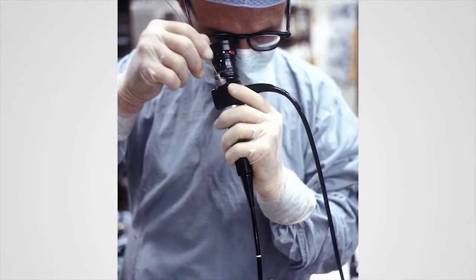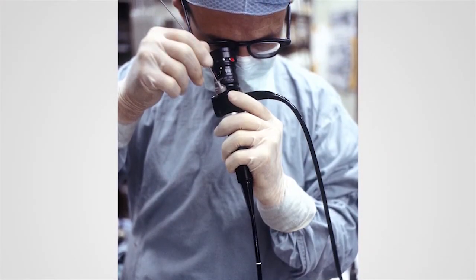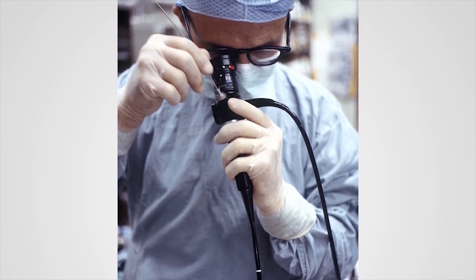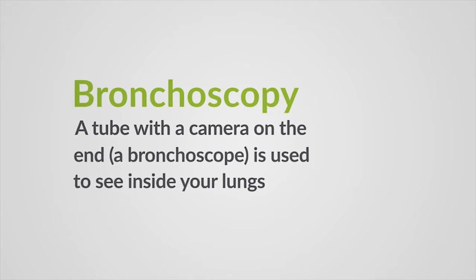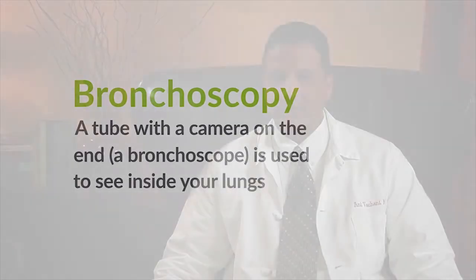With this technique, a thin, flexible, lighted tube with a small camera is inserted into your lungs through your mouth while you are asleep. With the camera, the doctor can see inside your lungs. This helps with diagnosis, and it also helps the doctor find the best location to remove a tissue sample.